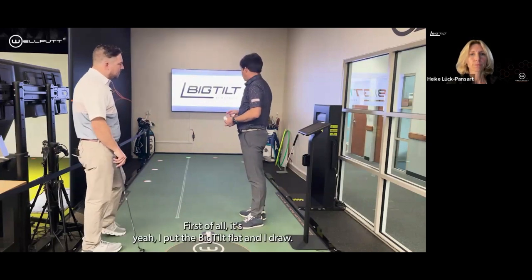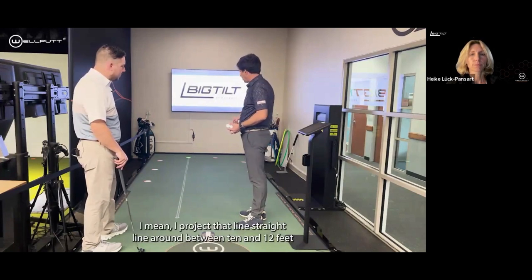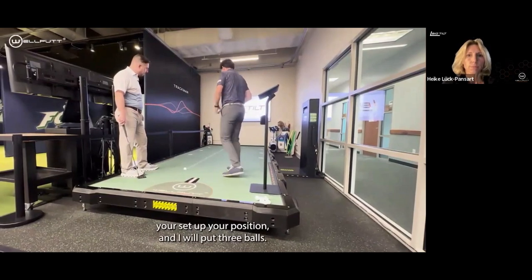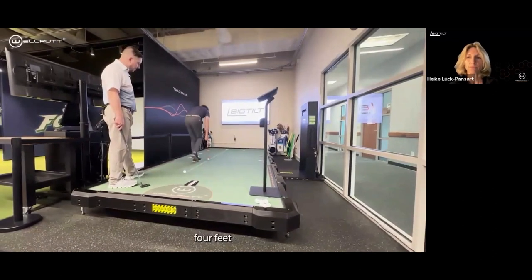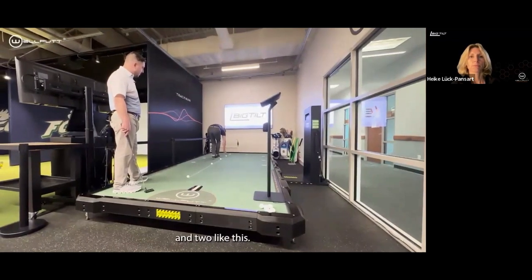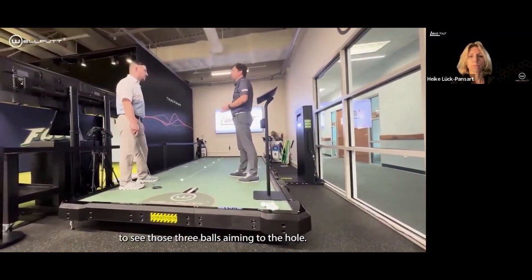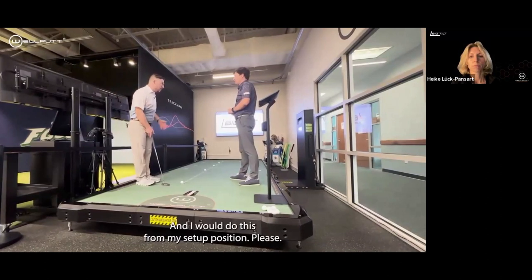First of all, I put the BigTilt flat, and I project that straight line, around between 10 and 12 feet. I put the first ball, it's going to be your ball, your setup, your position, and I will put three balls. The first one, I will put at 4 feet, then three, and two, like this. The goal will be that you will be able to see those three balls aiming to the hole, directly into the center of the hole. And I would do this from my setup position.